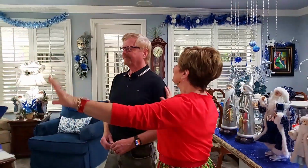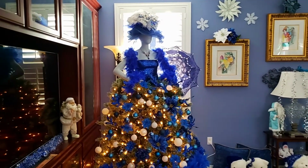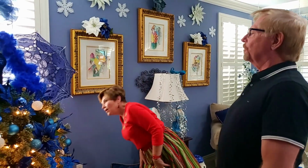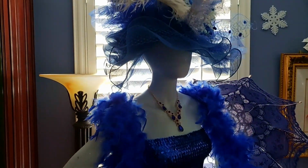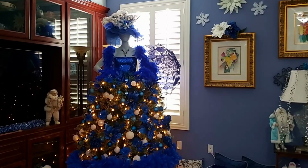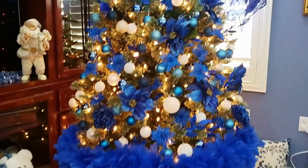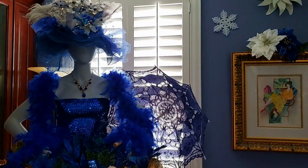So tell us about the lady tree. The lady tree, well, I was looking online at one time on YouTube. The mannequin didn't have a head. So I thought, well, I'm going to do one with a head and make a hat. So I made the hat and did her in blue. She's just the torso up. One year when I did the whole white thing, back here I did a winter wedding. And I put on a big veil on top of her and it draped down and out on the floor.